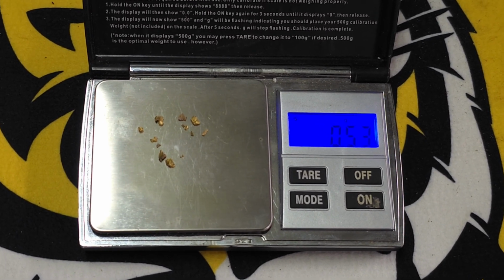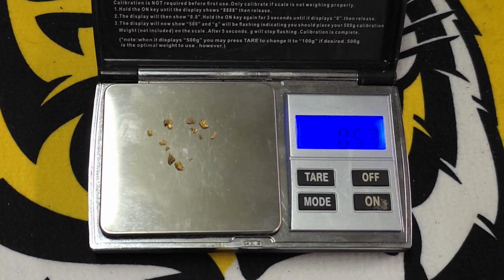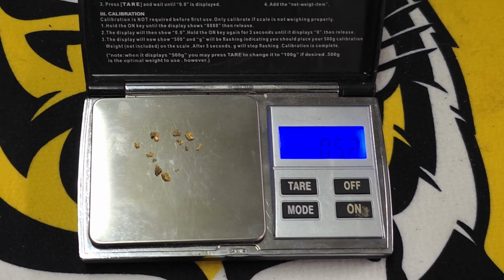So as you can all see there, it's come out to about 0.53 of a gram. So half a gram, not too bad. About $60 in today's gold price, so pretty happy with that.